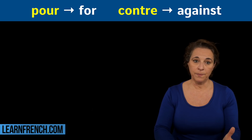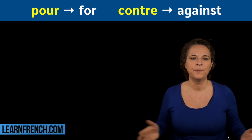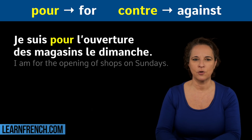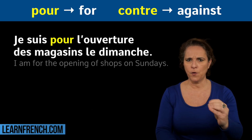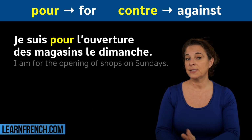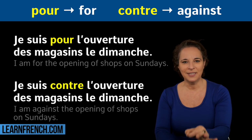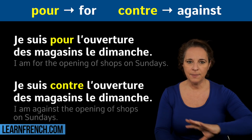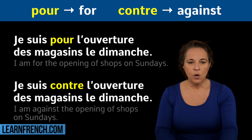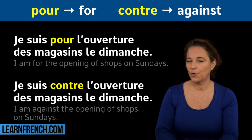Pour means for something and contre means against something. Par exemple, je suis pour l'ouverture des magasins le dimanche. I am in favor of the opening of the shops on Sundays. But you want to say I'm against it. Je suis contre l'ouverture des magasins le dimanche. I am against the opening of shops on Sundays. So, pour ou contre.